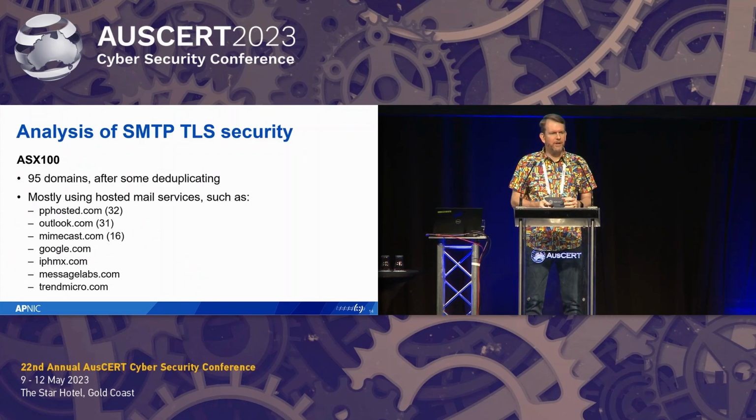So looking at the ASX 100, I ended up with 95 domains to do. This was after some deduplicating where different listed companies are basically run by the same larger organization. I don't know how companies work, but it's a thing, especially in the mining industry. Most of them are using some sort of hosted email service, which isn't a huge surprise here. pphosted.com, I personally had never heard of it, but 32 of the companies were using it. Outlook.com was similarly popular. Mimecast was another popular one, as well as Google, IPHMX, Message Labs, and even Trend Micro.